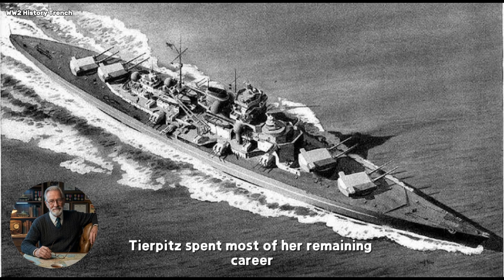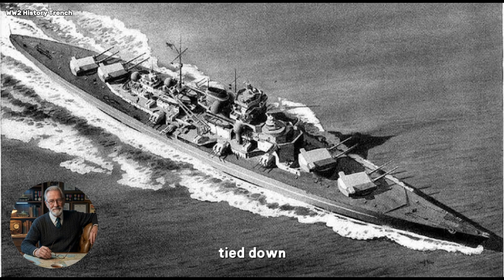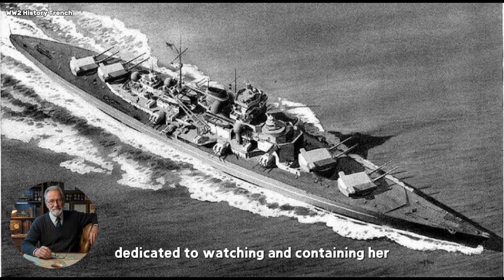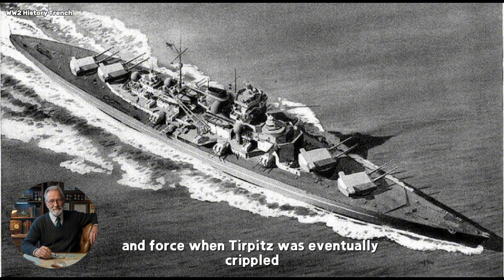Instead, Tirpitz spent most of her remaining career as what naval historians have often termed a fleet in being, a ship whose mere continued existence in Norwegian waters tied down a disproportionate share of British naval resources dedicated to watching and containing her, without the ship herself ever needing to fire a shot in a major fleet action to justify that ongoing commitment of Allied attention and force.